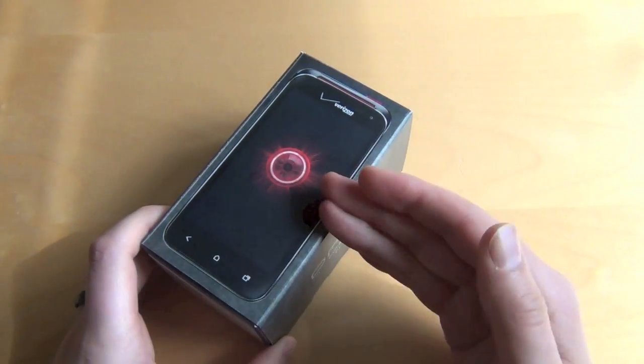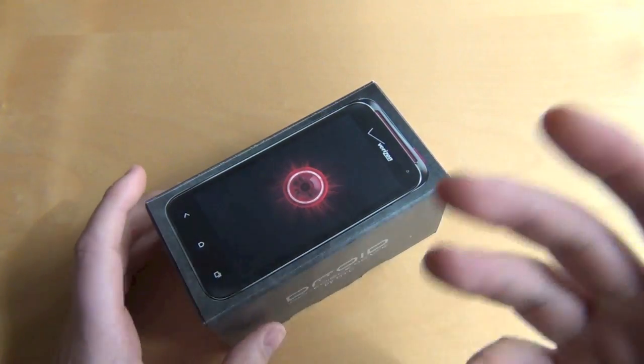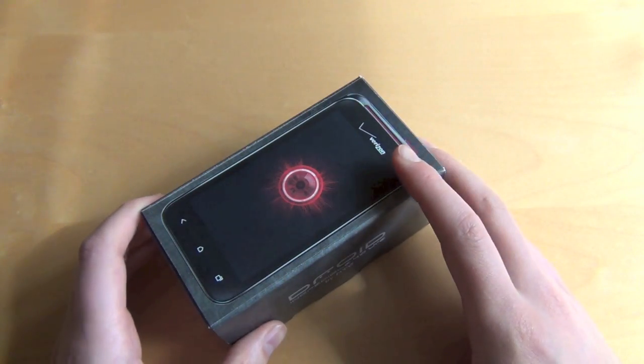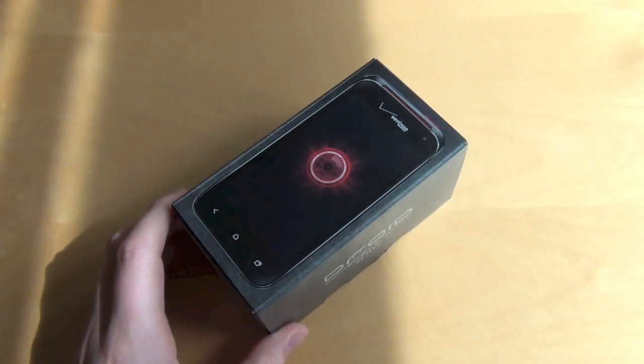It actually does exist and is coming this Thursday. It's the Droid Incredible 4G LTE made by HTC, launching on Verizon this Thursday, July 5th, exactly 2 months since it was announced back at CTIA in May.